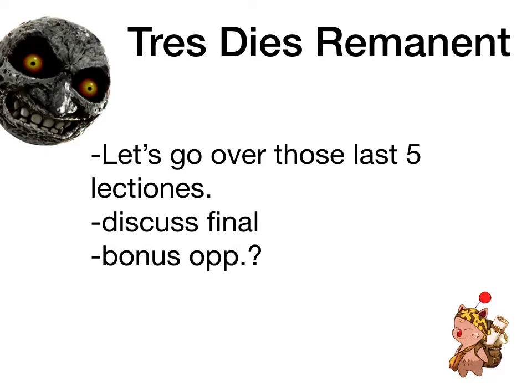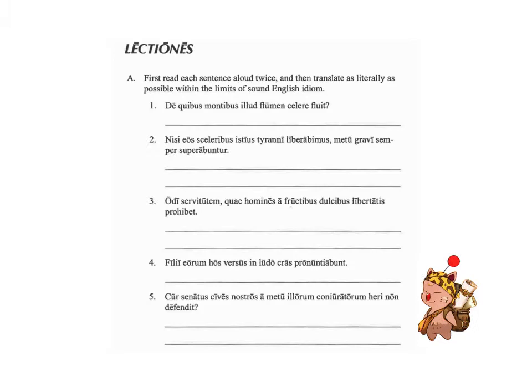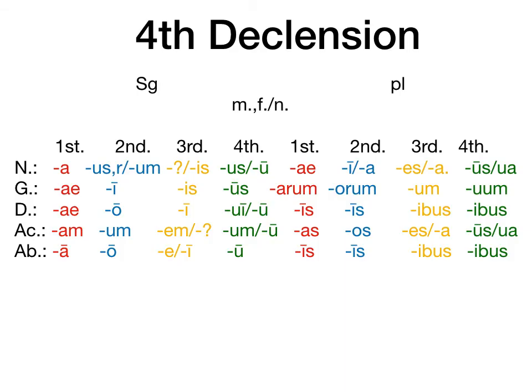And then we're going to discuss the final and what's going to be on it, so you guys are super clear on that. And then we'll discuss a little bonus opportunity for people who maybe want to bump up their grade a little bit before they even go into the final. So we'll get into these lectiones in just a sec. But let's check out the fourth declension.